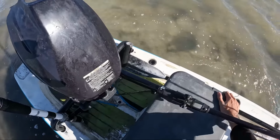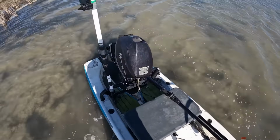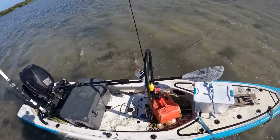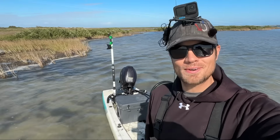Got the boat rigged up and ready to go. Even got the motor. Different motor, okay? It's gonna be a great day as long as we can get some speckled trout, 15 to 20 inches. Not looking for any redfish today.